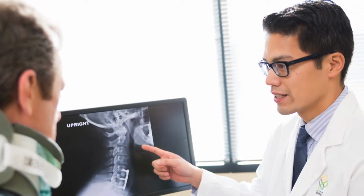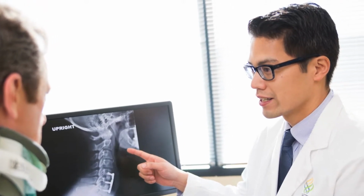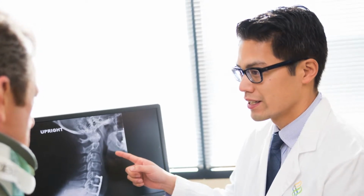One of the strengths of the program is the breadth of the cases that you're going to see. Our goal is for you to do every kind of spine case, from cervical, thoracic, and lumbar, to bread and butter degenerative conditions, to complex deformity and tumor cases. Essentially, you'll see the whole spectrum from minimally invasive to traditional open techniques.